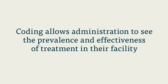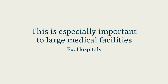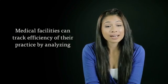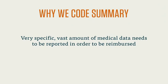Finally, coding allows administrations to look at the prevalence and effectiveness of their treatment in their facility. This is especially important to large medical facilities like hospitals. Like government agencies tracking, say, the incidence of a certain disease, medical facilities can track the efficiency of their practice by analyzing.